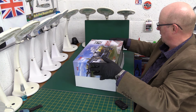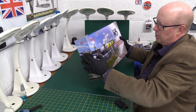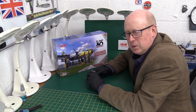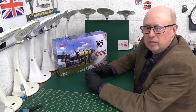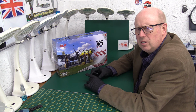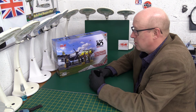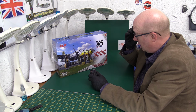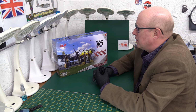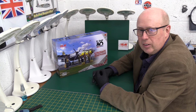I think I could really enjoy that, because I do like my figures. I'm not a huge figure builder, but as you've seen in the past, I do have quite a few actually. I must have about 30 odd figures, I think. 25, 30 figures at least. Or maybe more than that, maybe 40. Mostly in 35th scale, but there's quite a few in 48th as well. And I think the American side is something I've neglected a bit. I think that would be very nice.